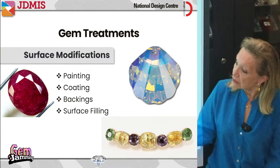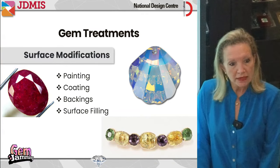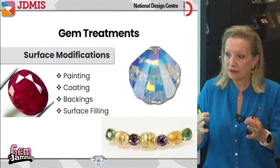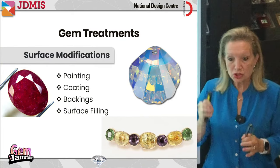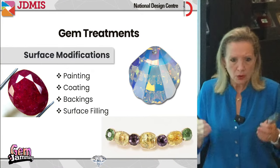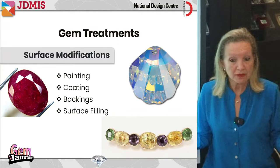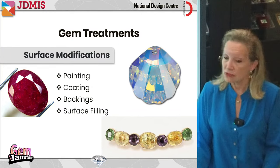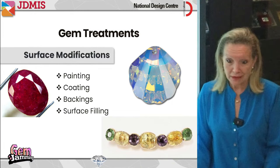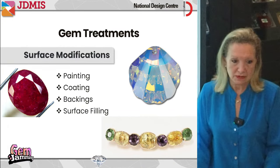So surface fillings are another one. This one's a bit more recent, where we actually have a crack or something in the gem, and we don't want that crack to be visible, so we fill it. And it could be filled with all kinds of things: plastic, wax, polymer resins, and today we can also fill it with glass as well. So would you be able to see if it was a glass-filled stone? It's not that easy. You do need a loupe, you need magnification, but it's not that easy to see.